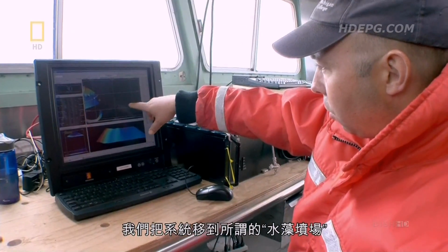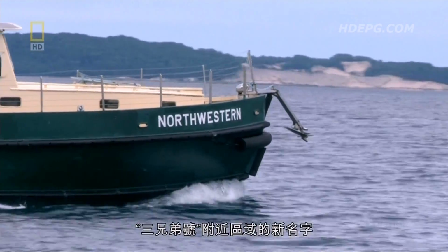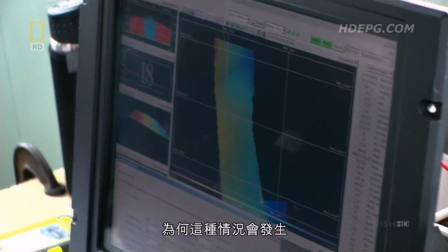We're moving the system over what we call the Cladophora graveyard, the name given to the area around the Three Brothers. They are hoping that the multibeam can give clues to why this is happening. And then there it is showing up in the waterfall image.